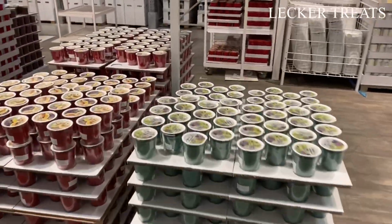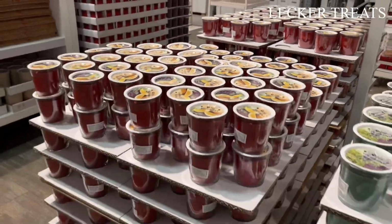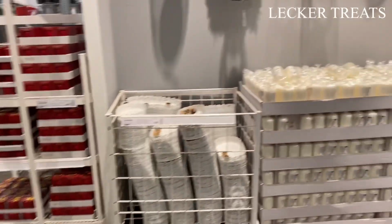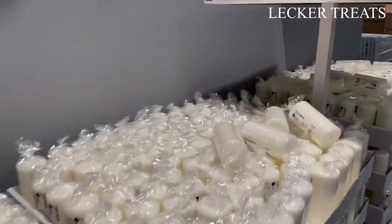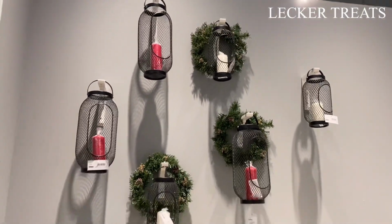So what is Christmas without candles? So they have it in yellow and green, and of course you can have these giant candles as well. And you have these candle holders. They are just lovely, absolutely gorgeous.